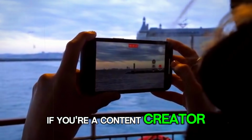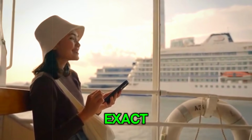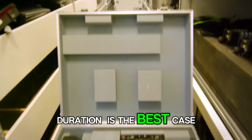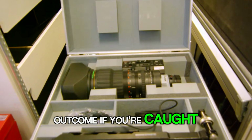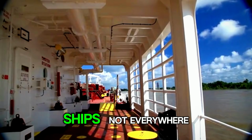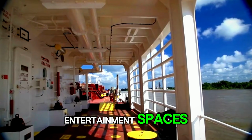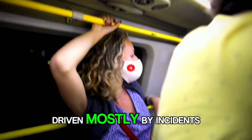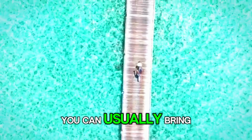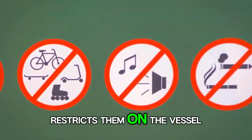If you're a content creator building a travel portfolio, you need to know your specific line's exact current policy and understand that held for the duration is the best case outcome if you're caught. Selfie sticks are actually banned in certain areas on several ships, not everywhere, but in specific venues and entertainment spaces. This is newer policy, driven mostly by incidents involving contact with other guests. You can usually bring one for shore excursions without issue, but check whether your line restricts them on the vessel itself.